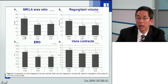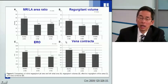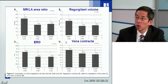And similarly, for the Carillon device here, compared to baseline, you see a modest 25% or so reduction in the severity of regurgitation by all of these measures here. In summary, I think there's work to be done, especially with regard to the coronary sinus approach for functional mitral regurgitation.